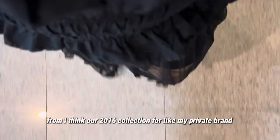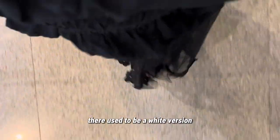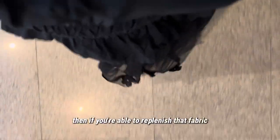This skirt is from, I think, our 2016 collection for my apparel brand. We do have plans to reproduce it, because there used to be a white version. Then if they are able to replenish the fabric, we'll probably go get the white version and a few others as well. I think purple should be quite cute.